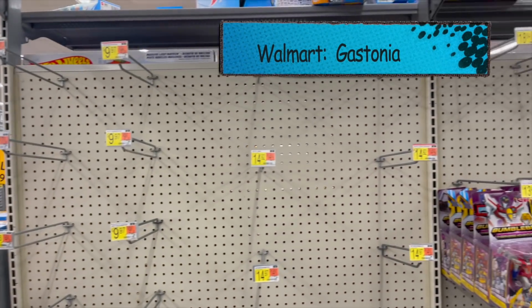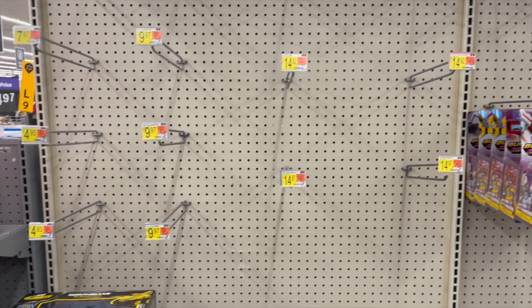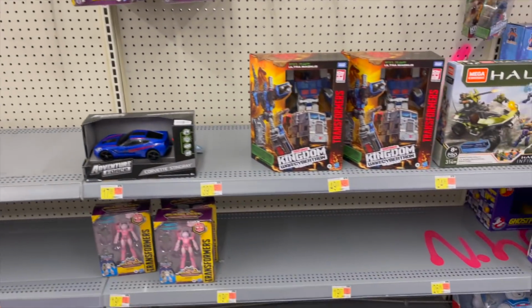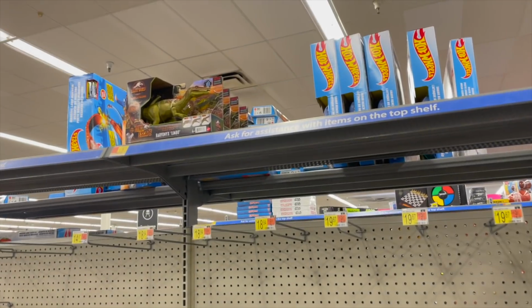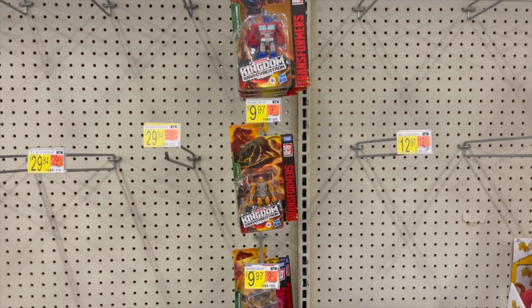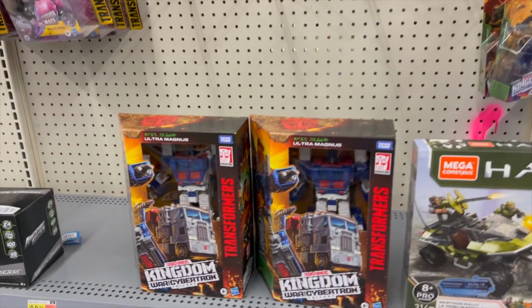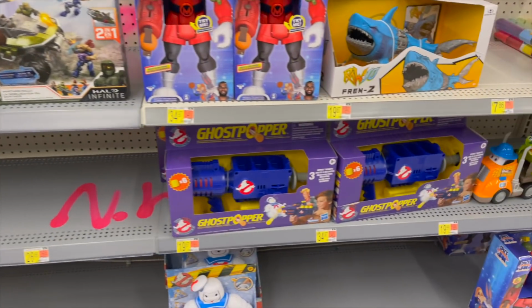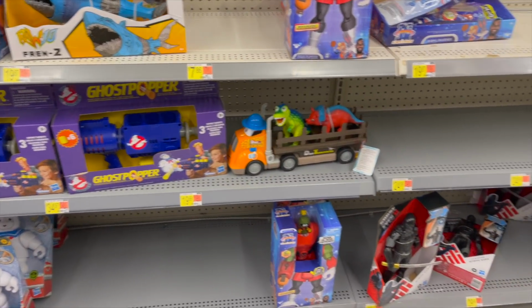Look at the Jurassic Park section. Jurassic World, nothing, not one single dinosaur. That's crazy. Oh, I'll take it back, there is one up there. Some of the core class Transformers here. A couple Ultra Magnus there, which is a fantastic figure. Laser Ghost Poppers.